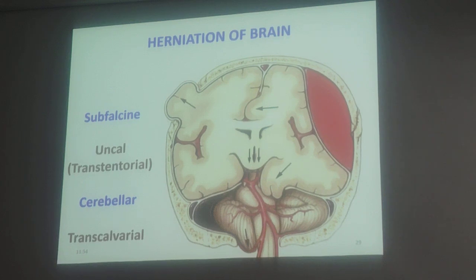And of course, if there is a break in the skull cap, calvaria, through that the brain can burst out. That's called transcalvarial herniation. Remember, hernia by definition is an abnormal protrusion of a visceral part through a normal or abnormal opening into a preformed sac. The preformed sac here is the dura, which acts as a sac between the brain and the skull.